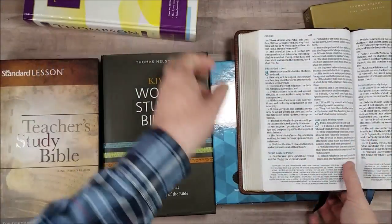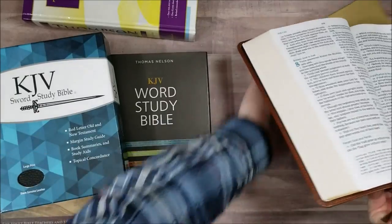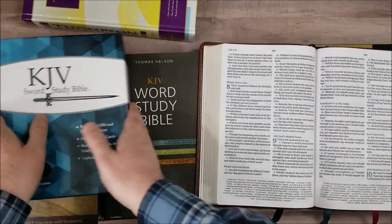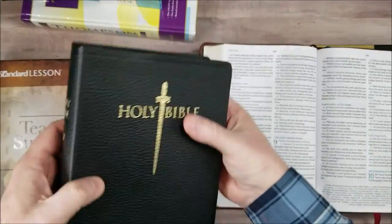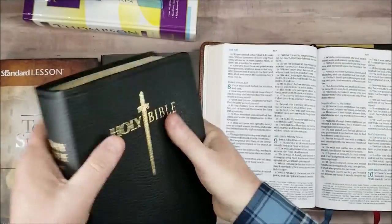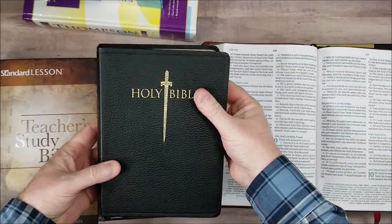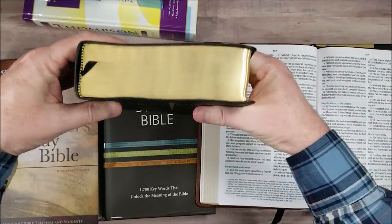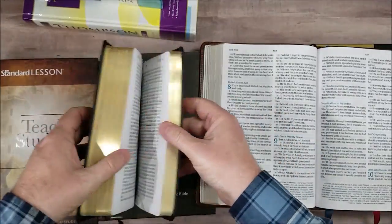And then the last one is the Sword Study Bible. And this one almost got me. I'm still tempted. I'm having a hard time coming up with reasons not to use this. And I'm being so critical that probably my best reason is the fact that it's chunky. It's short and thick. And that's really about it.